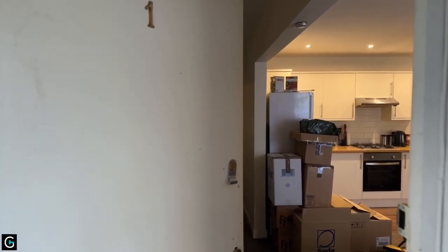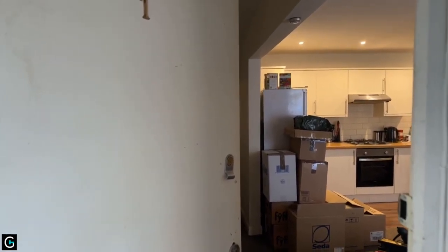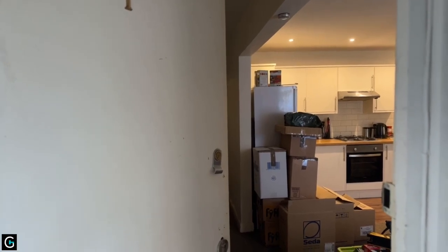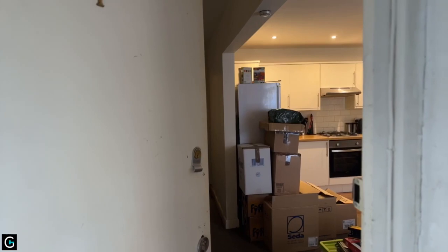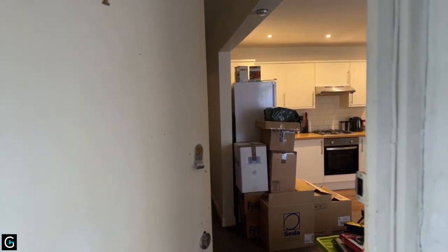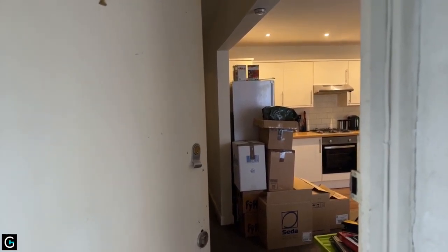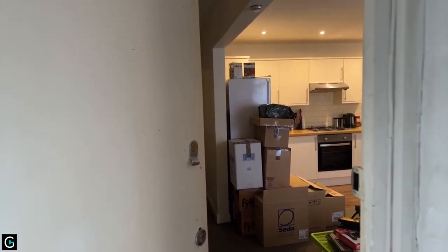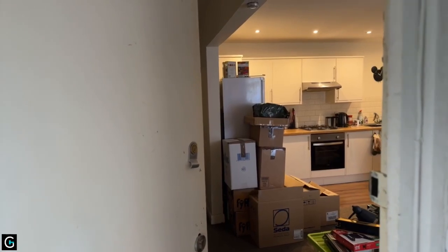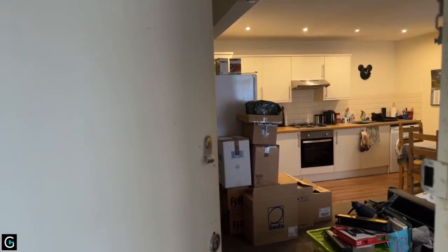I'm currently standing outside the front door of this property we have along Grosvenor Road in Margate. The property is a council tax band A and is 560 square feet throughout. So it is a basement flat, a lower ground floor flat, literally round the corner from Margate town and within walking distance of the beach and the train station.